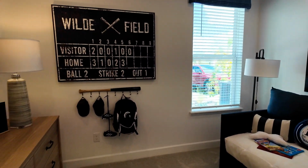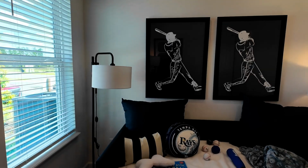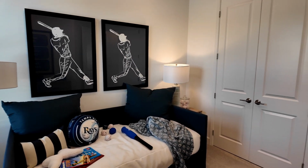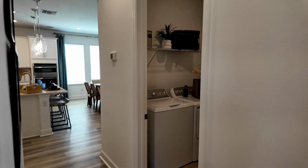Another bedroom here. You could probably fit at least a queen in here. Definitely a full, but you probably could fit a queen with no problem. I don't know that I would attempt to put a king size bed in there though.